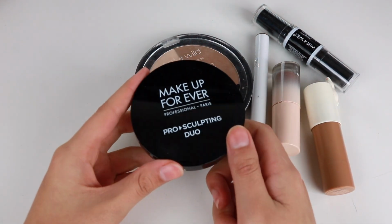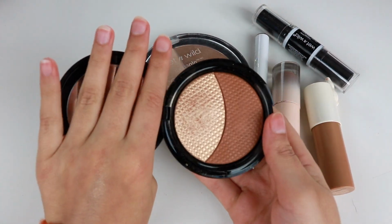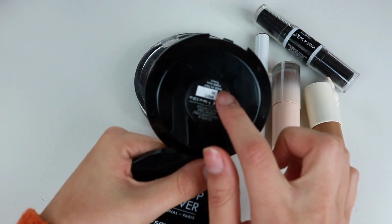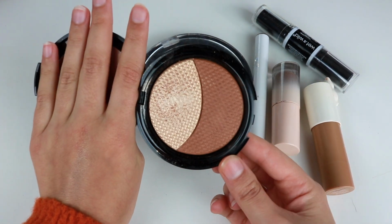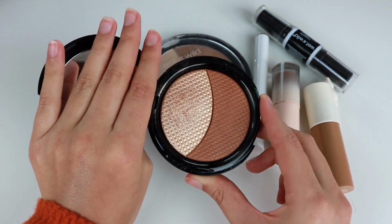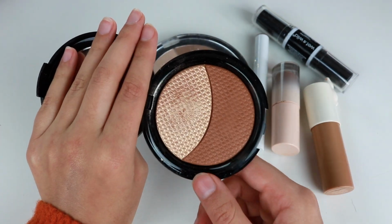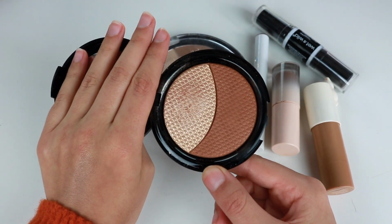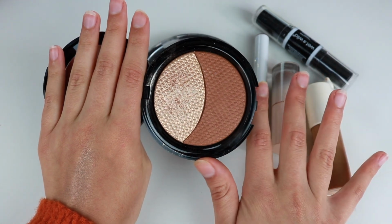Up next, I have this Makeup Forever Pro Sculpting Duo. I got this when I went to makeup school. It was in my kit that they gave me at makeup school, and I never really used it because this is in the shade 2, and I'm 100% sure this is for people who have a darker skin tone, so I've barely even touched it. I feel like the highlighter is a little bit too much and the contour is too warm to be a contour. It's more of a bronzer, so I don't use it personally, but the product is still good. It's a really good formula, so I think I'm giving it to someone who has a deeper skin tone than me, maybe my sister or a friend.